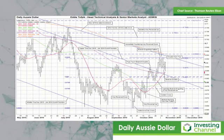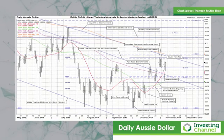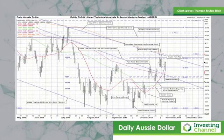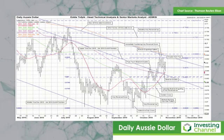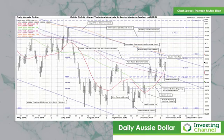This ties in with the significant overhead resistance of the May 2019 to date downtrend, which is currently at 69.38, and its partner, the long moving average, currently at 69.45. Whilst below we still have that 50% Fibonacci line, and not far below that, the medium moving average currently at 68.49.